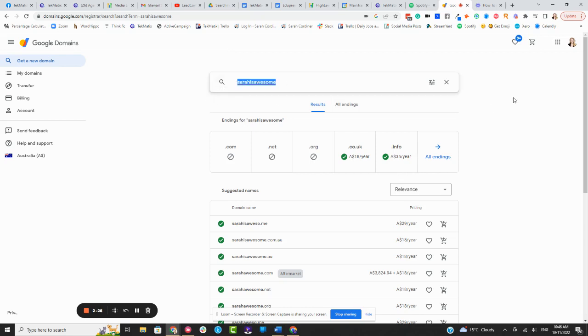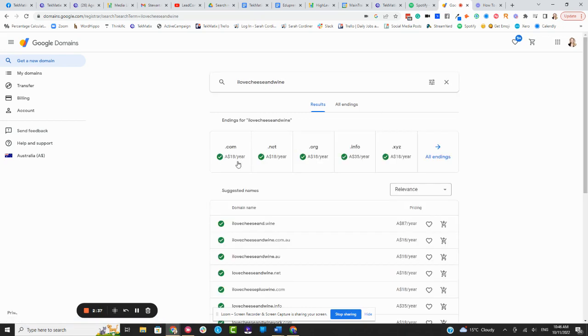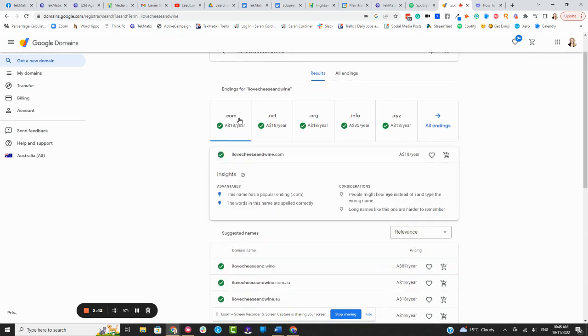So basically what we're going to do is go through and search and have a look at all the different things you might want to buy. I love cheese and wine. All right, let's hit enter and see what comes up. So ilovecheeseandwine.com is actually available. If I wanted to buy that, I just click on that domain there, and it tells me that it's $18 a year. So I could now add that to my cart and purchase that domain.